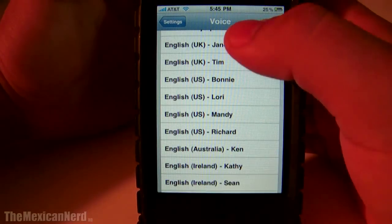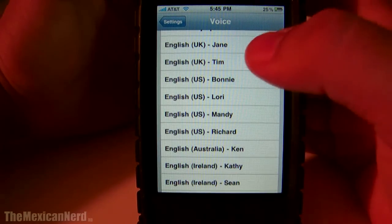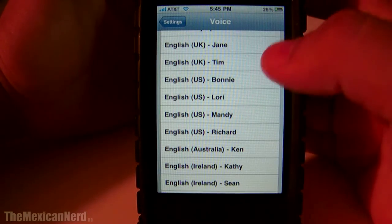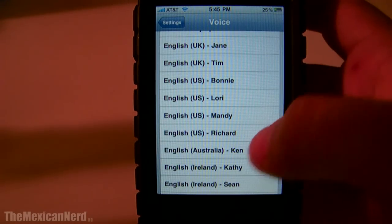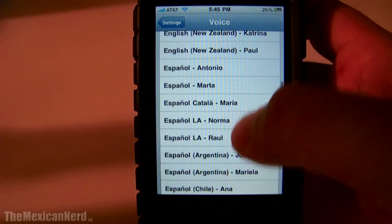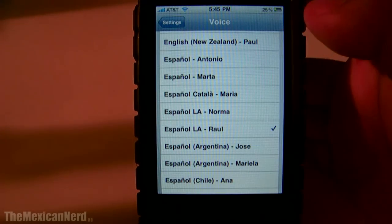They have a lot of English. You have reached your destination. Jane. You have reached your destination. You even have Australian. You have reached your destination. They even have some Español. Ha llegado a su destino.